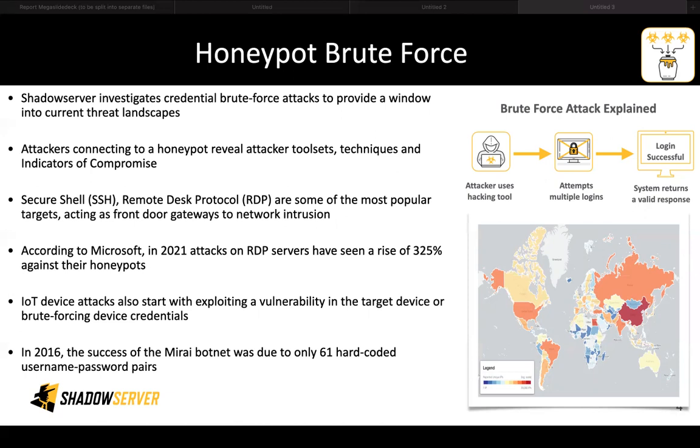IoT device attacks also start with exploiting a vulnerability in the target device or by brute forcing device credentials. As an example, in 2016, the success of the Mirai botnet was due to only 61 hard-coded username and password pairs. The diagrams on the right of this slide show a basic brute force attack and also a map highlighting globally where brute force attacks that connect to our Shadowserver honeypot sensors are originating from.